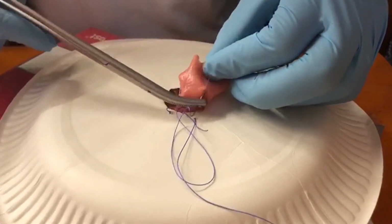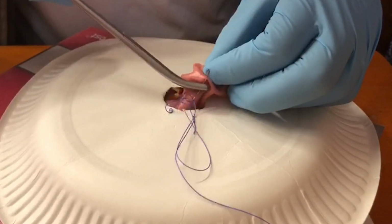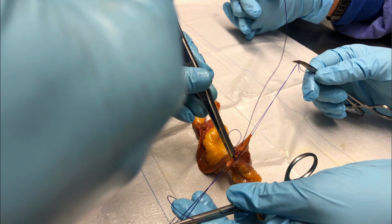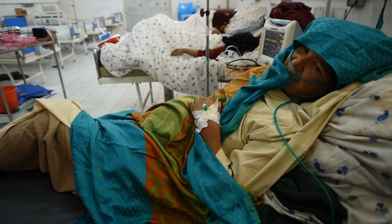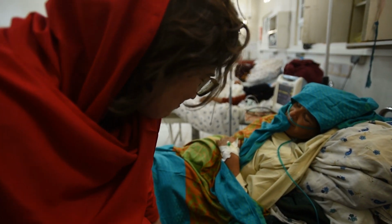The way the training's structured is that there's a theoretical component, a teaching component, and that's followed by a practical component, initially with people doing training on models, and then on the second day we train on cadavers. The feedback we've had has been really positive. People feel like if they do come across these situations in the field, they feel more comfortable and more confident with being able to manage this type of situation.